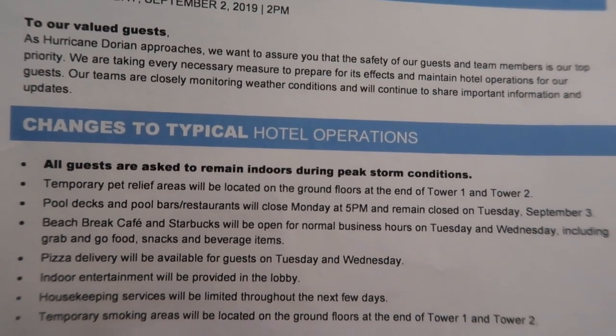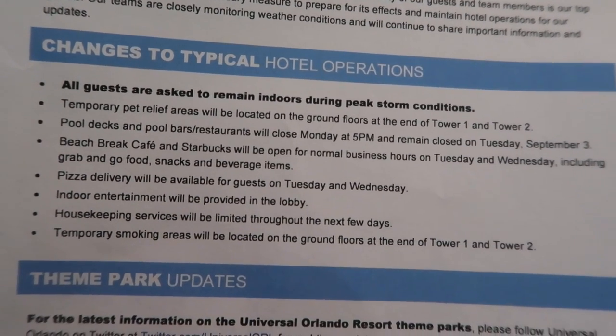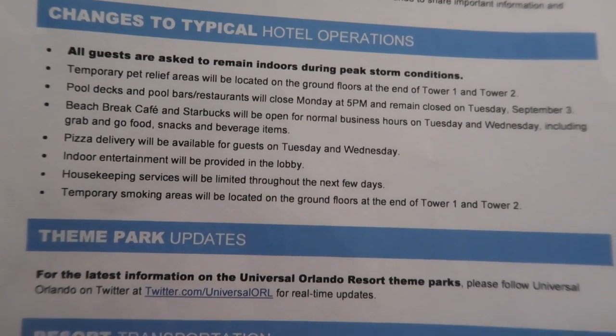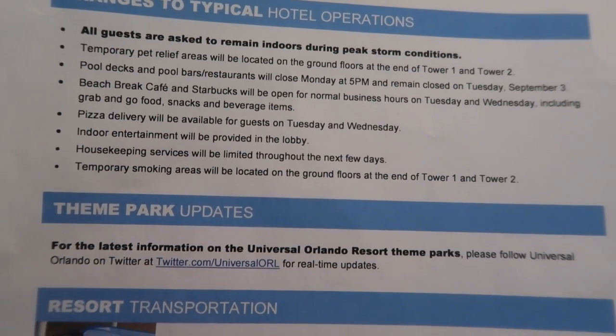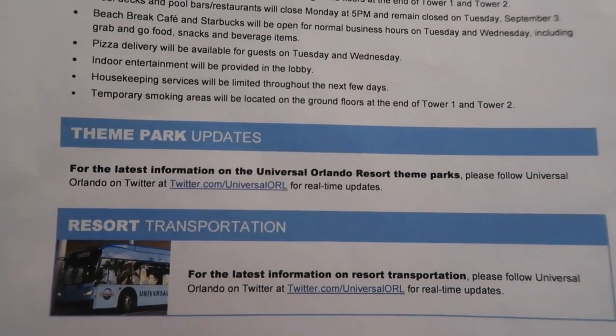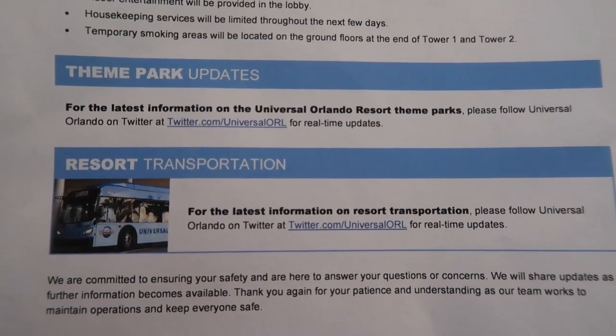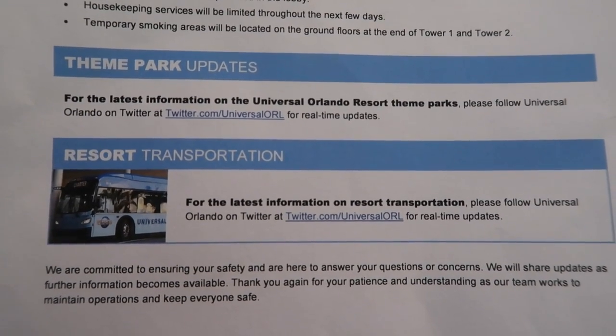I think the pools were closing now. Still not doing anything right now. Even tomorrow, we just got notified that Disney is closing either 2 or 3 of the parks. So, not sure about Universal yet. So, they're getting prepared. So, take a look at what this paper says.